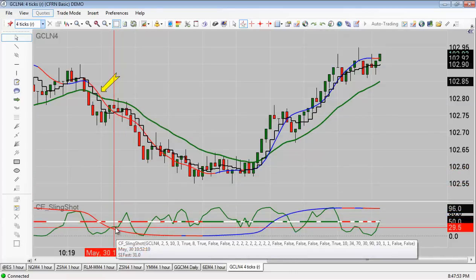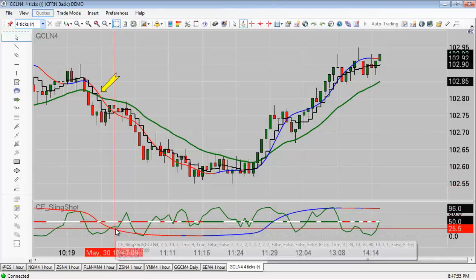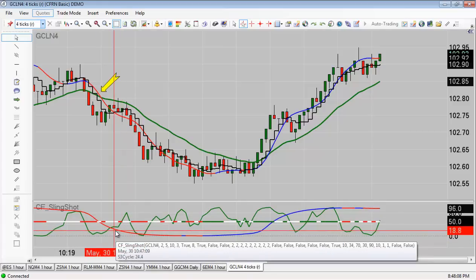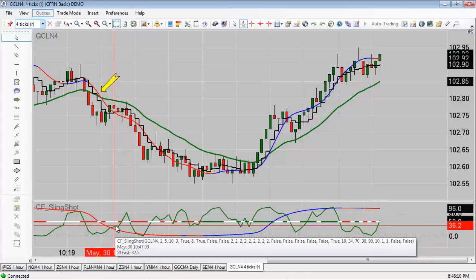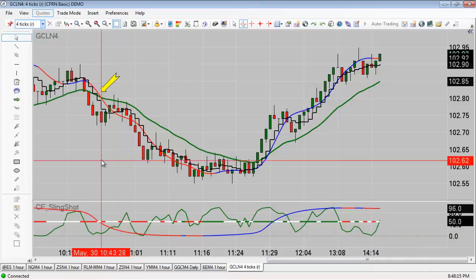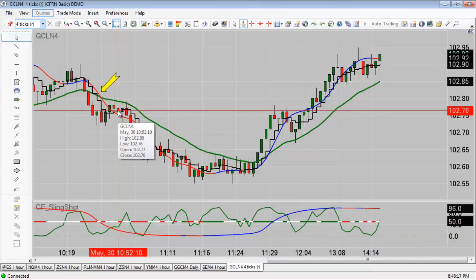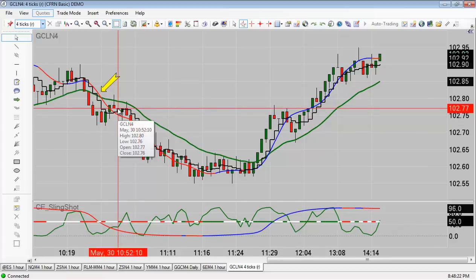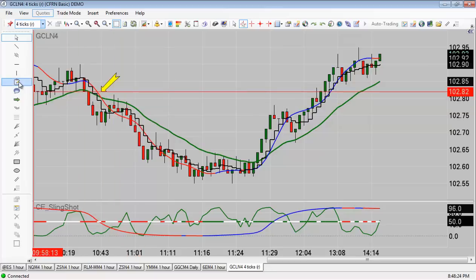Now, this is the slingshot indicator. This is the second indicator. Since we're about to take a short trade, we have to have bearish divergence inside of the indicator. All that means is this red line needs to be below the green line. That's it. It's that simple. So what do we do? We sell the open of the next candle. Now the open of the next candle is 102.77. So let me write that down or I'll forget.